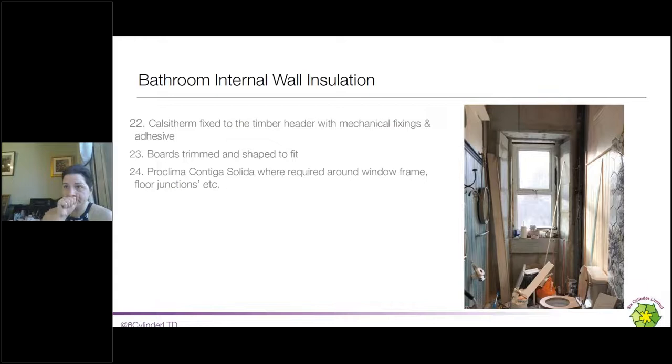So the Calcitherm was fixed to the timber header with some mechanical fixing. So I did have to put some screws through that one. The rest of it was all put in as you see. Everything shaped to fit. The nice thing about this stuff is you can basically shape it with a knife. So you can basically carve it a bit like you would wood. It's interesting, actually. So I made some nice smooth corners with it.